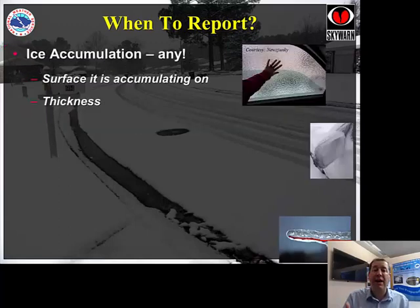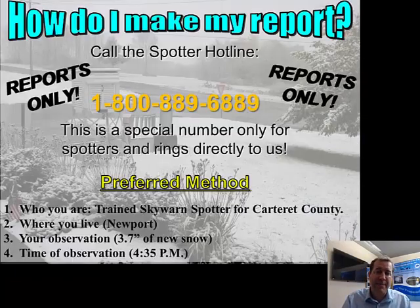Letting us know that you have ice, that's important. Not as concerned about the thickness. We want you to be safe. If you do want to go out there and measure it, look for like a tree or a tree branch and you can measure the thickness. But it's more important for us to know what it's sticking to. Only the cars, only the trees, or my sidewalk is a sheet of ice. We need to know about that. So if you get any amount of ice, we certainly want to know about that.